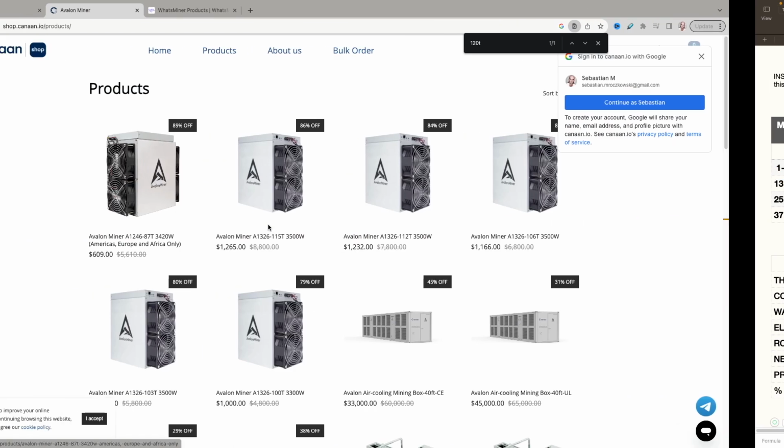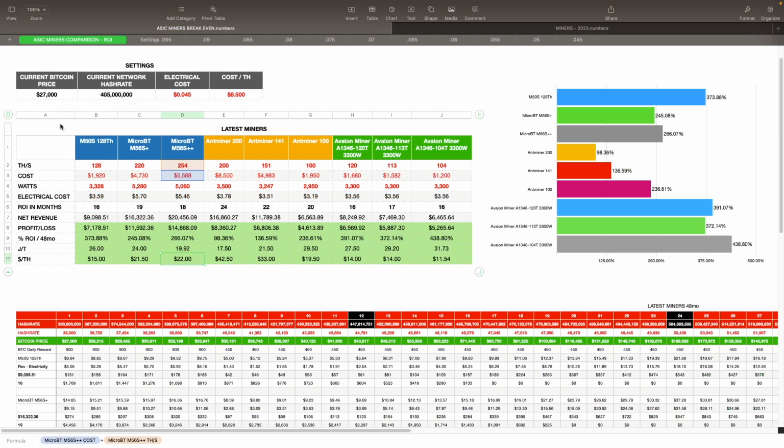Okay, not here. We want to go here. So based on this information, we can see that the ROI for the M50S 128 terahash miner is 16 months. And over the 48 months, if things worked out this way, where the network hash rate went to where I think it might go, along with the Bitcoin price, there would be a return on investment of 373%, which is really good.